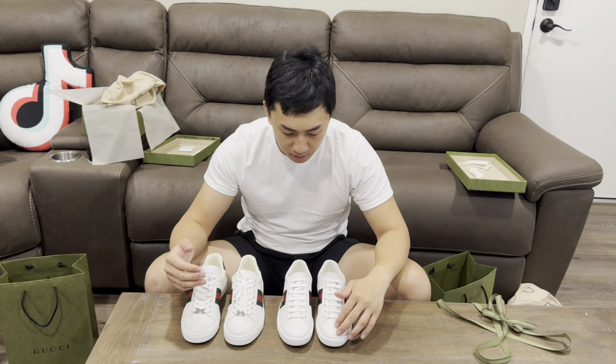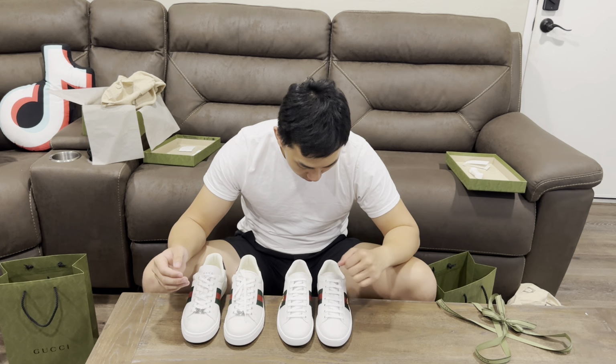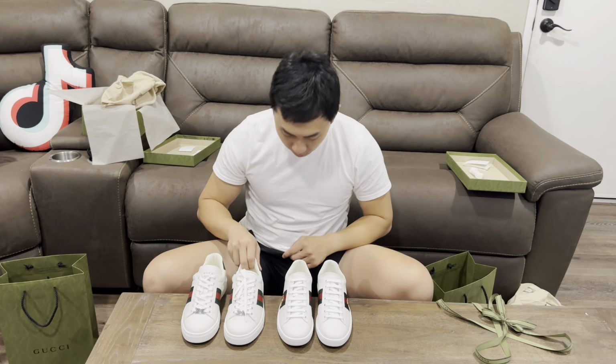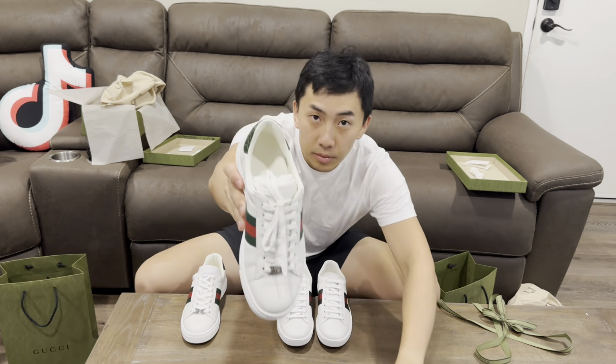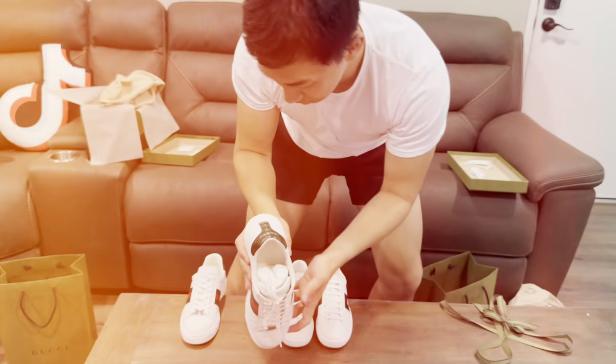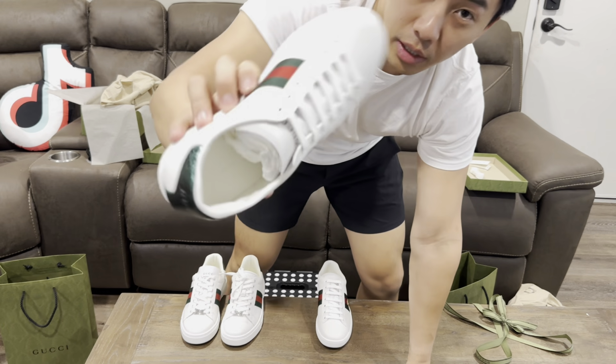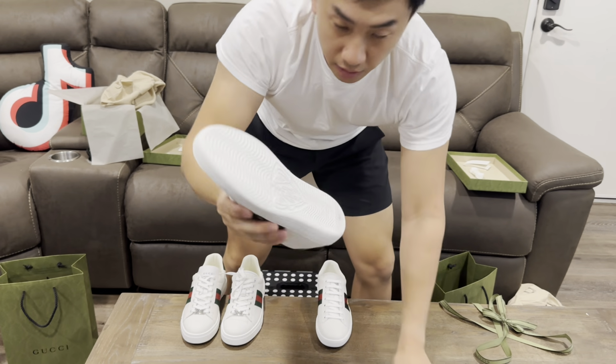I mean, I'm sure it'll take time to break in. It's like Italian leather, or my guess is the leather's from Italy. Both of these say "Made in Italy" on the insole. So "Made in Italy," and also "Made in Italy" on the outsole as well. And then this one says Gucci, Made in Italy. And yeah, Made in Italy.